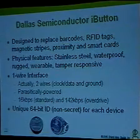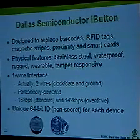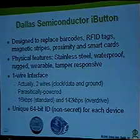The Dallas Semiconductor iButton is another fun little toy. Another authentication token. The cool things about these are they're extremely rugged. They're used a lot by the U.S. Postal Service to keep track of their postal workers on their different routes. A lot of physical security companies use them to keep track of their security guards throughout a complex or some sort of environment or campus to make sure they've gone around to everywhere.